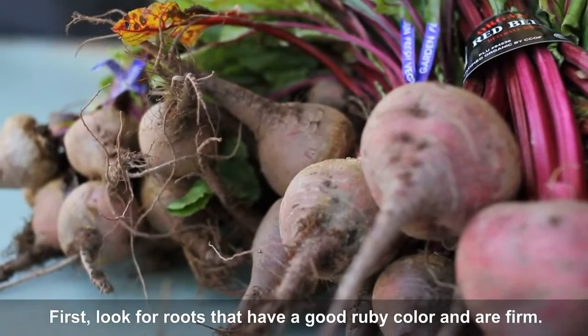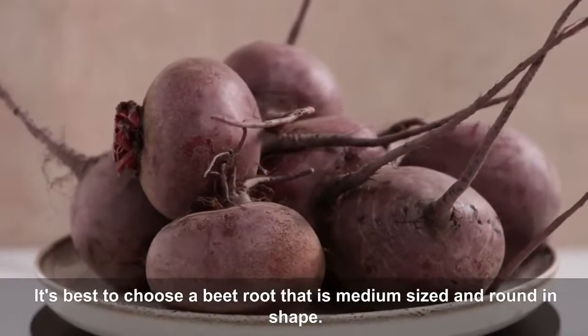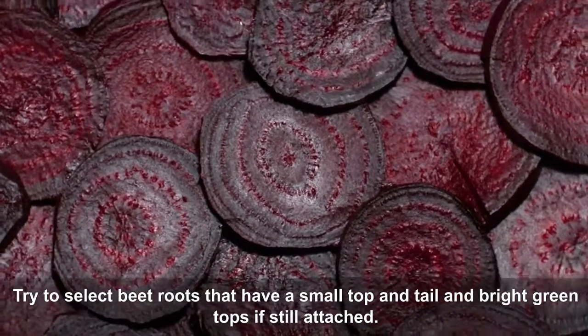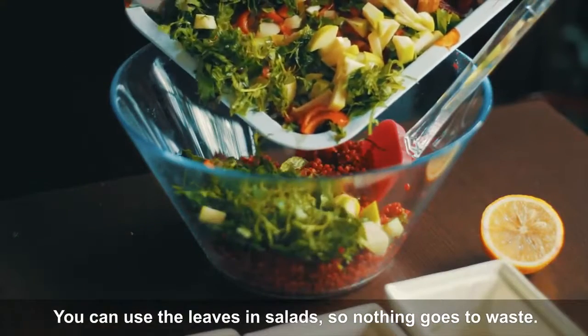First, look for roots that have a good ruby color and are firm. It's best to choose a beetroot that is medium-sized and round in shape. Try to select beetroots that have a small top and tail and bright green tops if still attached. You can use the leaves in salads, so nothing goes to waste.